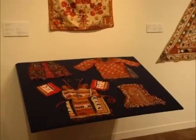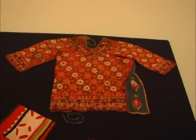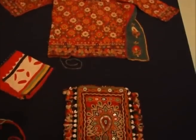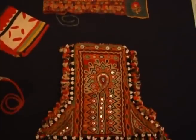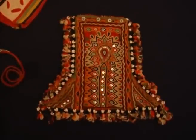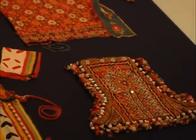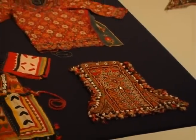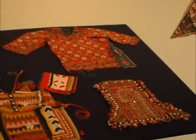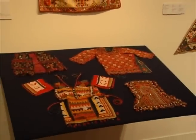There are a couple of tribal groups that are quite well represented here. The Rabari are one. This is a Rabari woman's top, a blouse. And this is a Rabari piece too. The other is Banjara, the name of the tribe, and they are centered more in Maharashtra, the state that Bombay is in, and inland. The Banjara are generally thought of as being the ancestors of the gypsies in Europe, that they migrated to Europe many, many years ago. I mean, thousands of years ago.